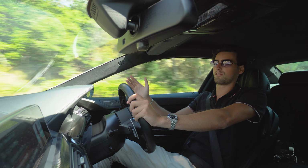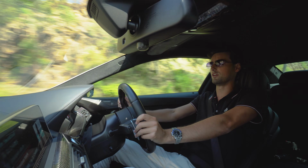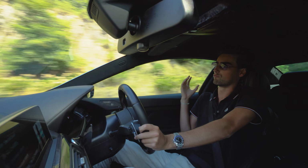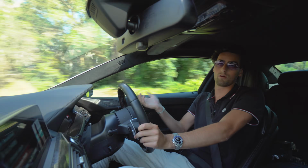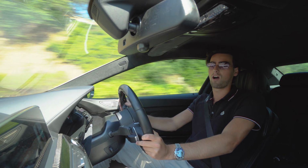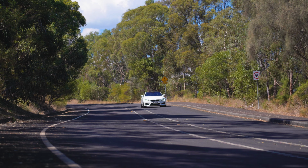Alright guys, welcome to the driver's seat of the M6. Now, nice and short intro for you today because aside from this car being a great performer and a really good looking car, there isn't really an interesting backstory to it. So I want you to experience with me just how quick and efficient this car gets down the road.